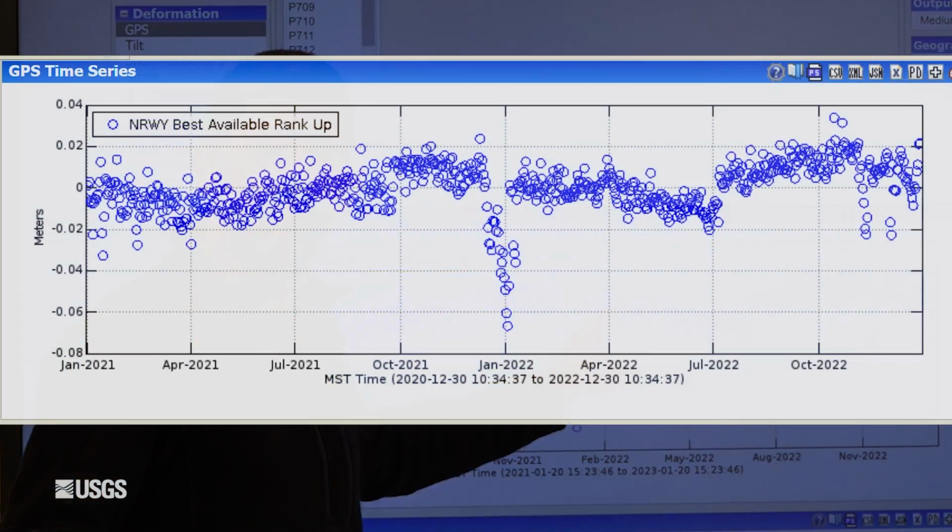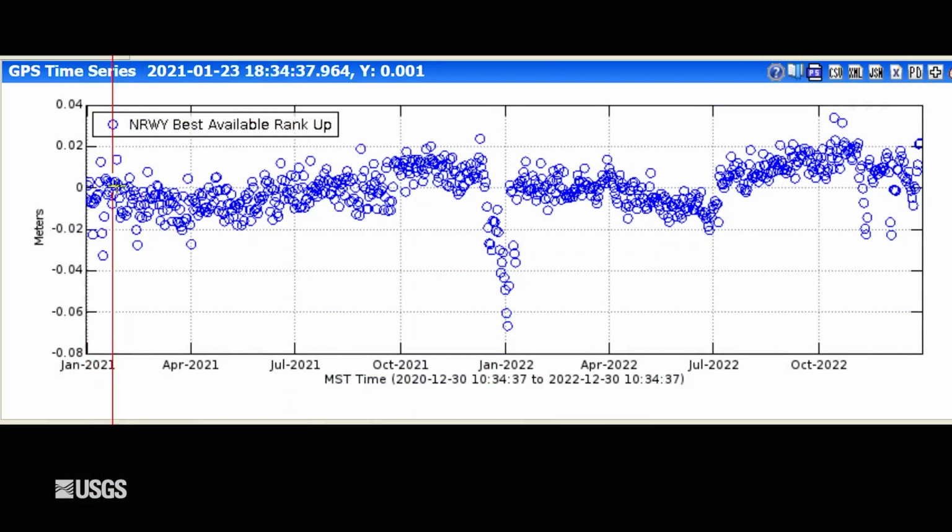This is the GPS data set from a GPS site near the Norris Geyser Basin. So this is vertical deformation. Each one of these blue dots is 1 day worth of data. And you can see this significant deviation where it looks like the ground went down and then popped right up again in December of 2021, and again a couple more times in November of 2022.